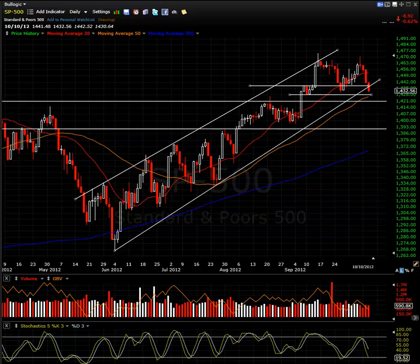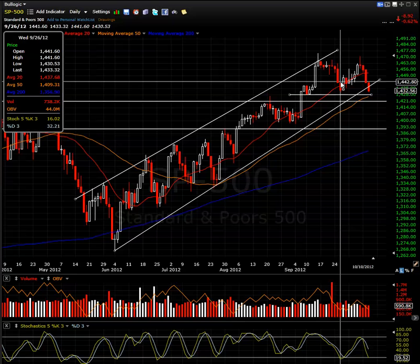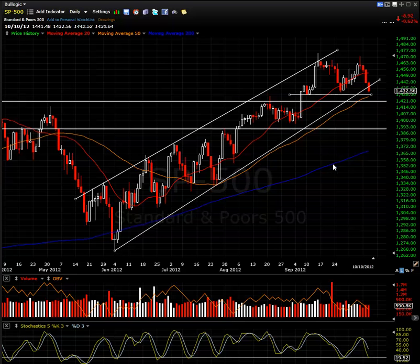Oh, another red day in the market today. Surprise, surprise. Broke through that lower trend line as we see here. Broke through that support over here. Let's just go ahead and get rid of that support line. Coming down into that 1430 support area. Still held above our low on 926 by a couple of pennies, which is a good sign to see.